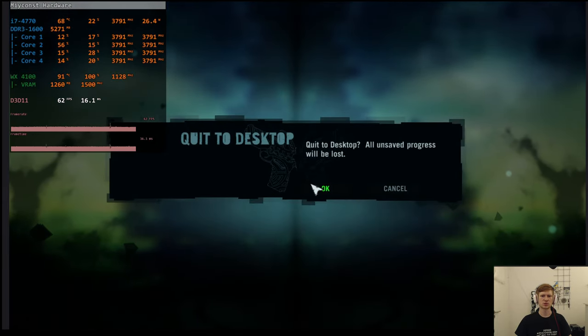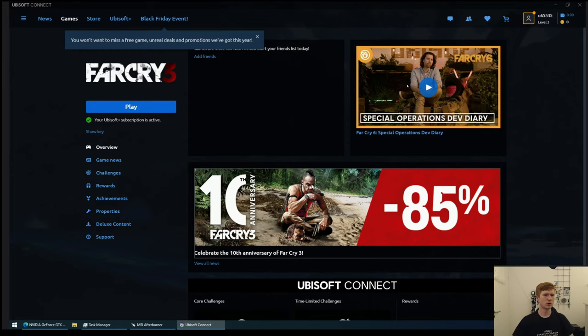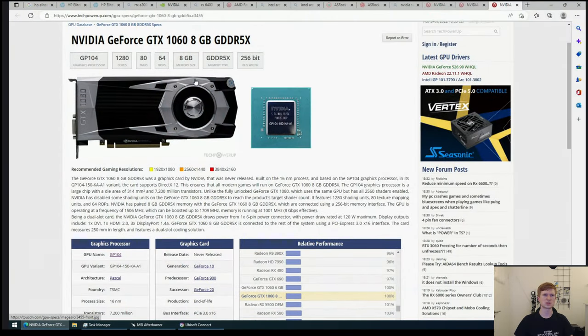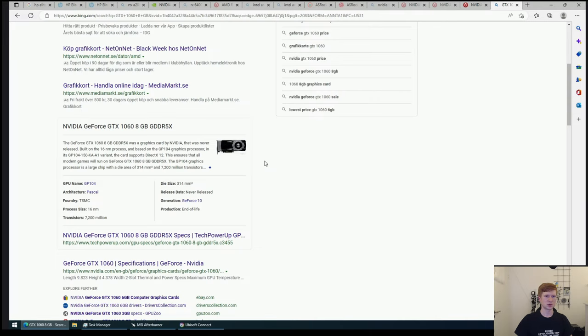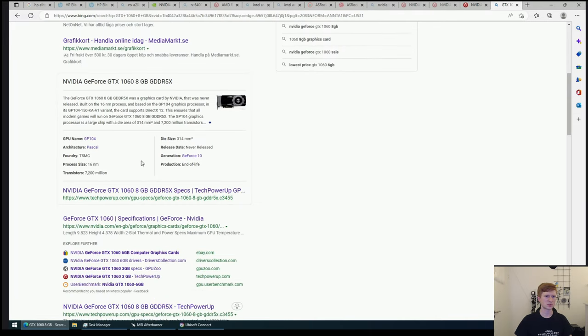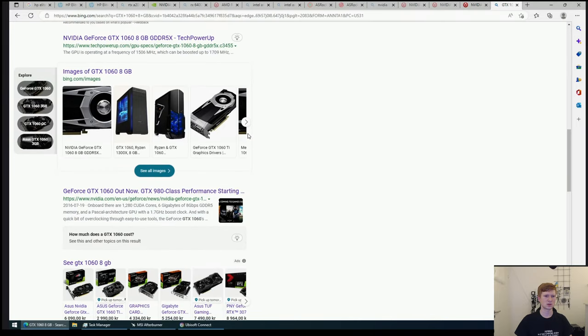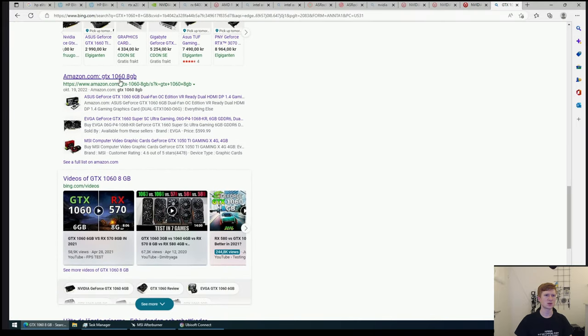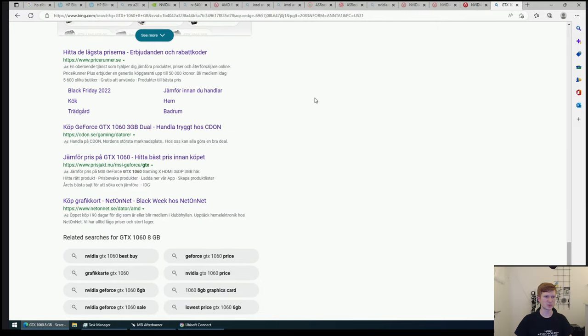So, I'm gonna quit the game and see if I have some technical stuff to discuss instead. And if not, then I will just finish for today. What do we have here? Yeah, it's the GTX 1060, 8GB. I'm just curious what this thing is, so I'm gonna search what the GTX 1060 8GB is. Yeah, this is TechPowerUp, a page I have already seen. The 8GB version, I have never seen them on sale and I have never seen them in action. Maybe it's some sort of a mystery card.